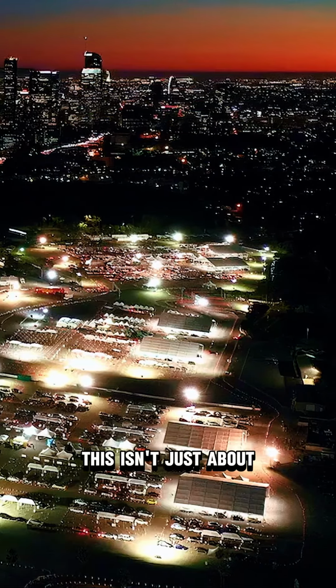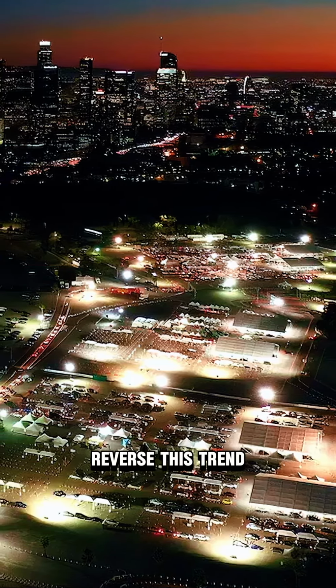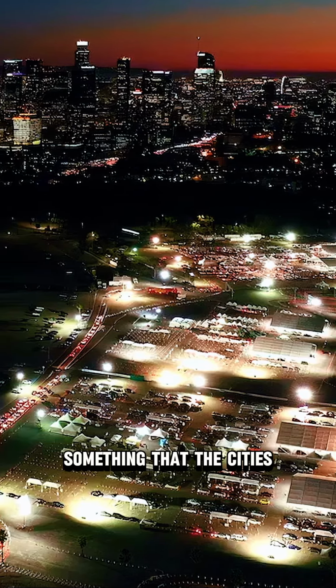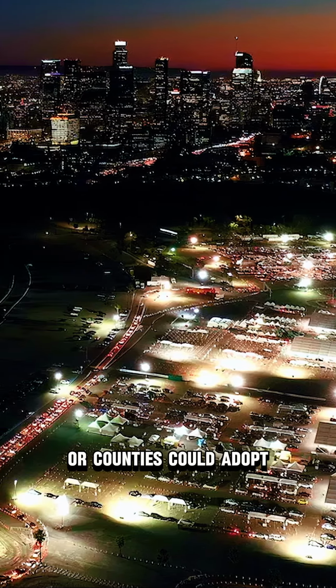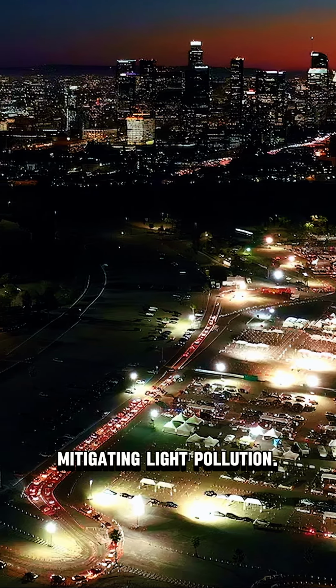This isn't just about sports lighting, this is about all lighting in general, and how do we reverse this trend. We're also working on something that the cities or counties could adopt from an ordinance standpoint to help with this same problem, mitigating light pollution.